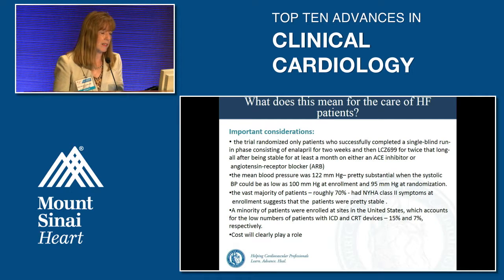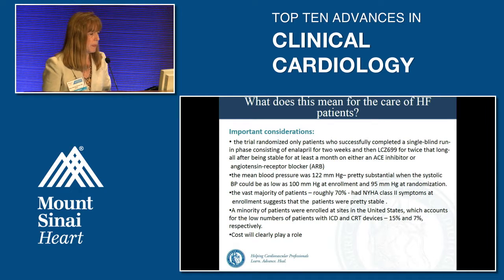I let that guide me in my own use of this therapy. In our population, in the last several months since the medication has been available, we've given this to maybe 200 to 250 patients. We've seen more symptomatic hypotension and withdrawal of drug for hypotension than was seen in the trial. And I suspect it's because we're using it in patients who have lower blood pressures going in.